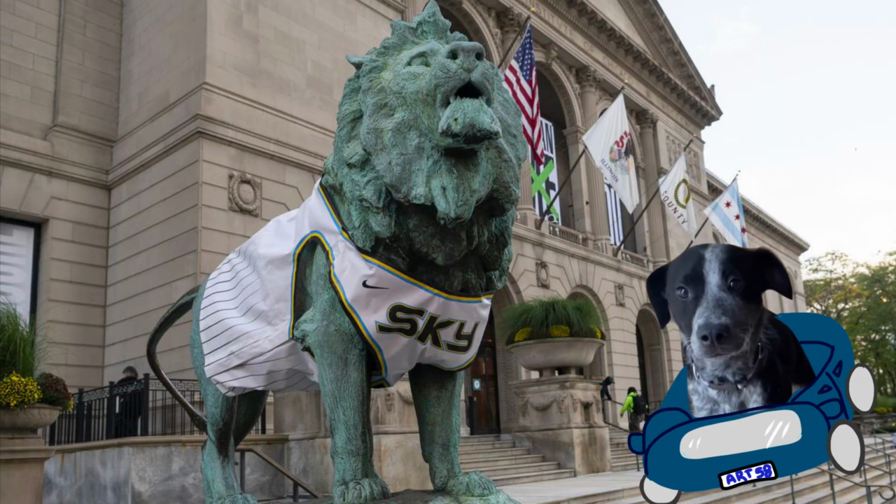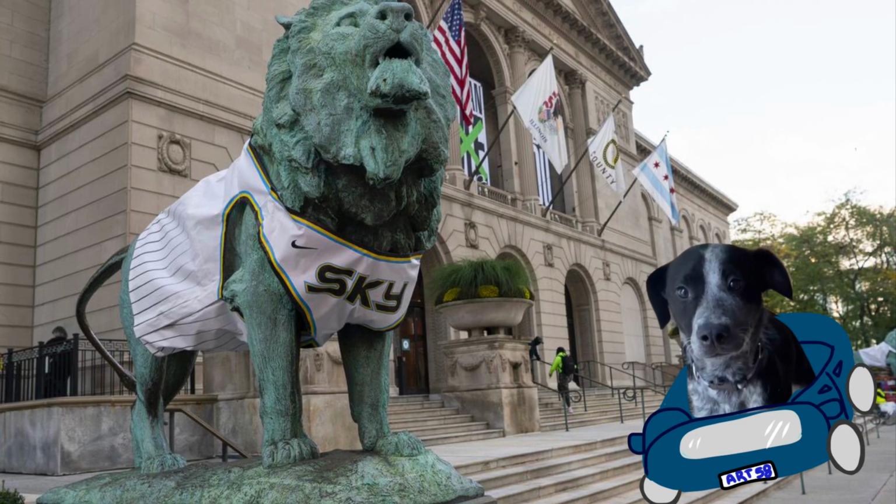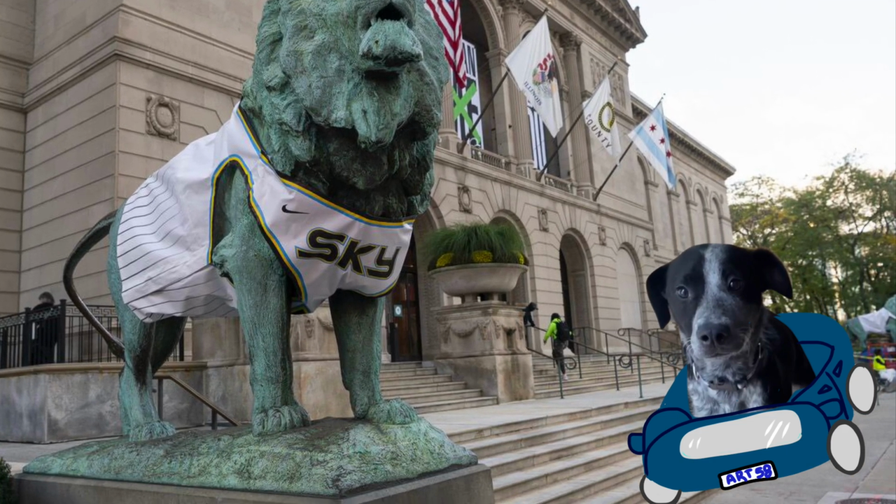In most bustling cities, you can usually find an art museum. An art museum holds art from old artists and new artists. In front of the Art Institute of Chicago, you usually see these two green lions, and sometimes they dress up for different things like holidays or even sports teams.